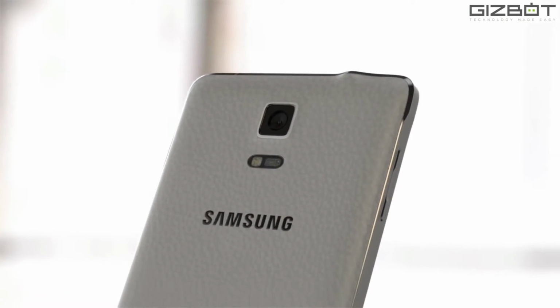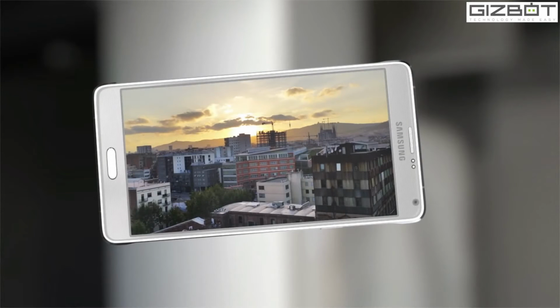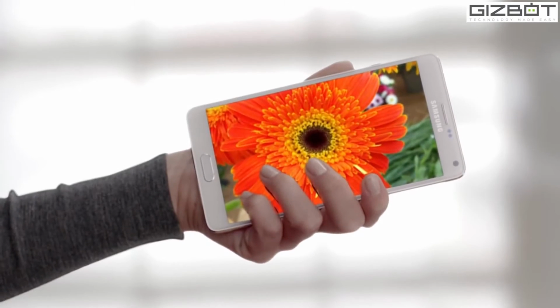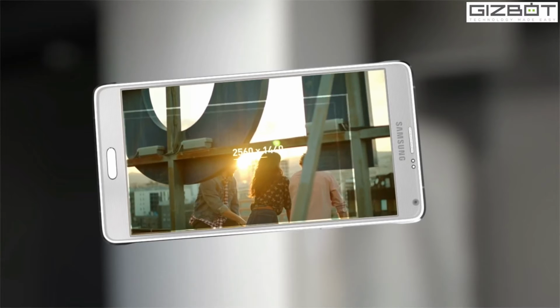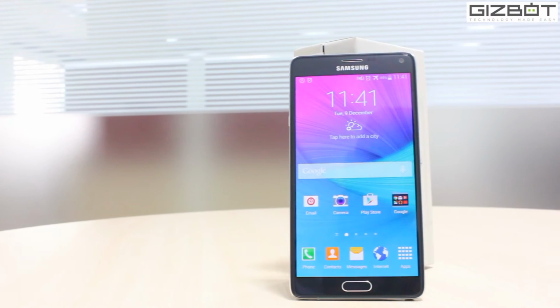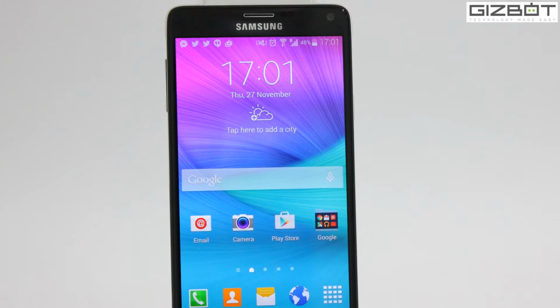Now one of the most important aspects of this phone, the screen. This screen is purely amazing. With the 5.7-inch Super AMOLED display, the colors are nice, vivid, bright, and I can't tell you how good this looks. Other than that, it also has a pixel density of 515, which basically puts it in the 2K screen range. And who wouldn't want to have a 2K screen on their phone? Quad HD video playbacks are nice and sharp, and they're just brilliant.